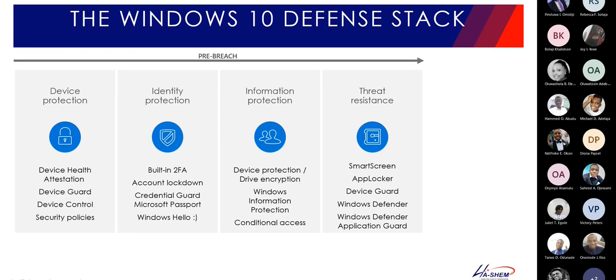We have account lockdown. We have credential guard, Microsoft Passport. We have Windows Hello, which is also a very good solution. You don't need to provide your password, you can provide a PIN, and we know a PIN is not saved to your Active Directory, just like your password, which is actually saved to your Active Directory. So your PIN is just for your device alone. Even if you are signing in with another device, it will not have the same PIN as your previous device. If that device prompts you for a PIN, it's not going to take the previous PIN from your previous device. So that is how Windows Hello works. And you can also make use of biometrics if you want to make life easier for your users.